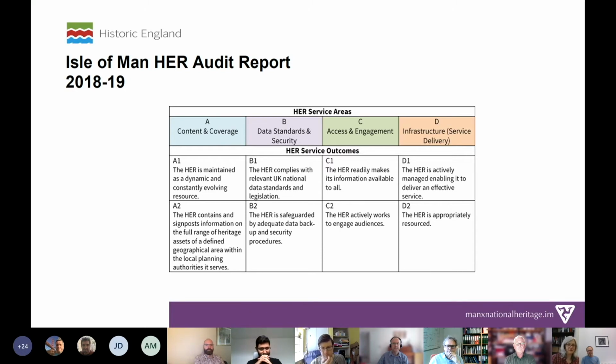Nevertheless, they included us in the HER audit, and it really told us a lot of things we already knew, but it helped put that in an audit format that we could then convey to our trustees. And we looked at those 4 service areas. Some of you maybe have already been through such an audit. This was a new thing for us. We'd never done this before, but it really highlighted the need for a dedicated HER system.